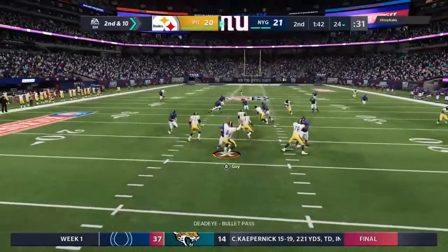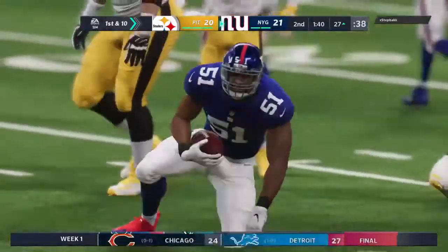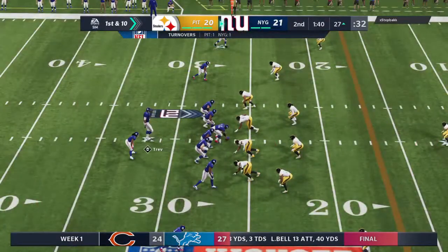Looking for Fitzgerald, and it's intercepted. Picked off by the linebacker, Nigel Bradham, and he's able to get it back to right around the 27. That's not one that he's going to want to remember, but he had to get it out of the way at some point, his first career interception.